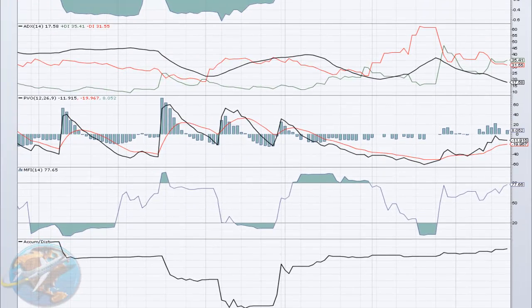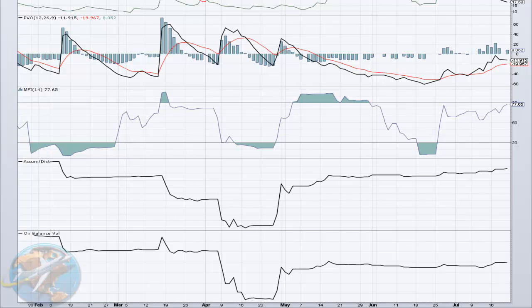Accumulation distribution has been doing pretty well. We have a really gradual incline since right about April. We dipped down really hard in April, came back up in May, and we've kind of been gaining some strength in the accumulation distribution field ever since then. On balance volume is doing just about the same, pretty level, not seeing a lot of movement there either.